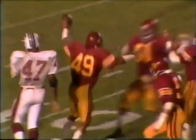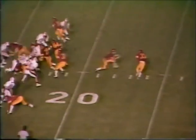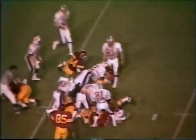In motion, Smith. Play action fake. Throwing, it's intercepted. Intercepted by Dennis Smith. Now the Trojans with a first down at the 18-yard line of Carolina.